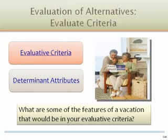Evaluative criteria consist of a set of important attributes about a particular product. Determinant attributes are product or service features that are important to the buyer and on which competing brands or stores are perceived to differ.